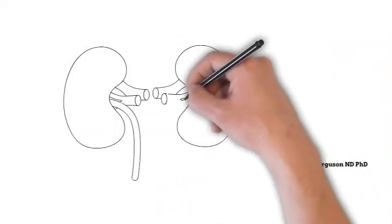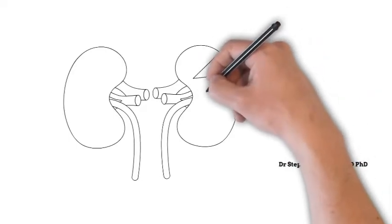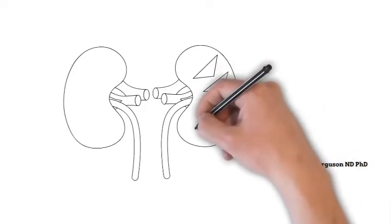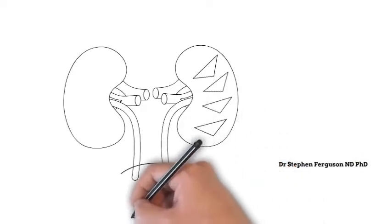As humans, we have two kidneys. You can survive with just one kidney, but having two kidneys is much more healthy, and it filters your blood much quicker when you have two kidneys.